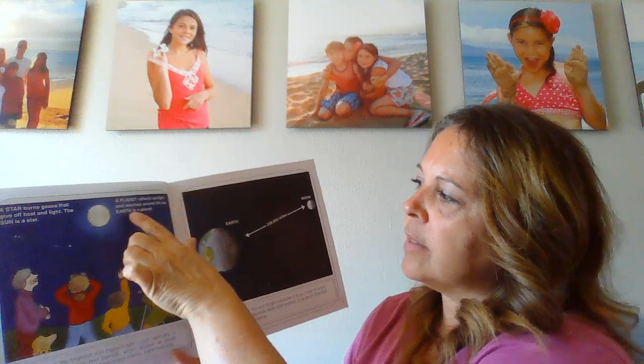A star burns gases that give off heat and light. The sun is a star. A planet reflects sunlight and revolves around the sun. Earth is a planet. Our moon is the brightest and the biggest light in our night sky. It outshines all the stars and planets, which appear as small points of light. Some planets have many moons. Earth has one. Our moon looks big and bright because it is so close to the Earth compared to the faraway stars and planets. It is about 238,900 miles away.